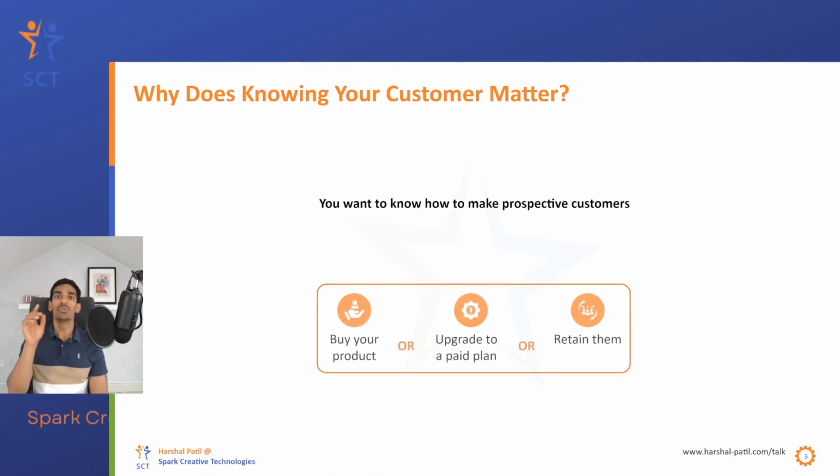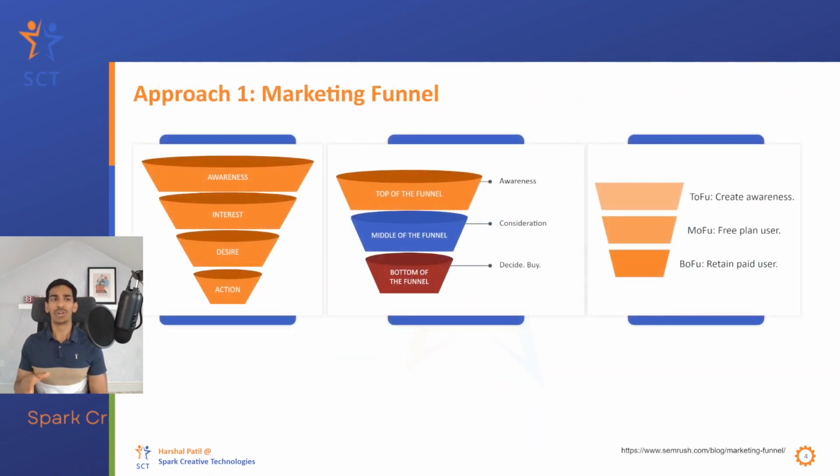You want to know how to make your prospective customers either sign up or discover your product, maybe upgrade to a paid version or a higher premium version of your product, and retain them in the long term. And there are many ways for you to know about your products, about your customers. One that you might have heard of before is the marketing funnel.